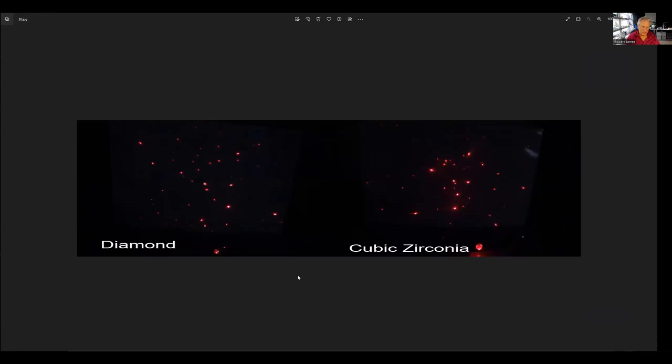You really get to see it better when you put the two together. On the left is the diamond, the right is the CZ. And when you look at the CZ in this size, you can see how you get the circular patterns, particularly there in the center, whereas the diamond has straight lines. The original purpose of the Gemprint was to be able to do that exact same thing.